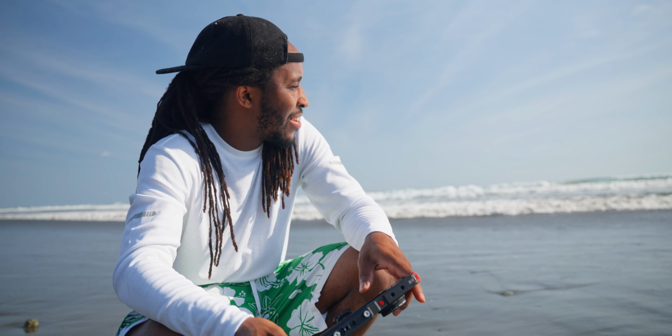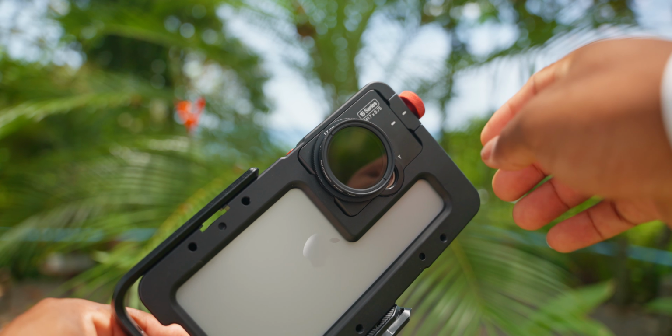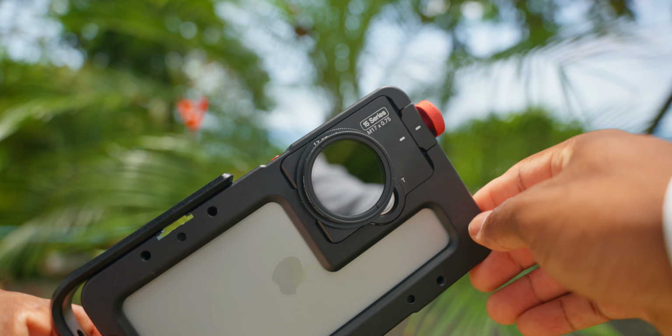And the last negative is, oh, I mean, honestly, that's pretty much it. There's not really any more negatives. There was only those two things. Overall, I really loved shooting with this cage. It allowed me to get some stable shots. It made the shooting experience fun too.